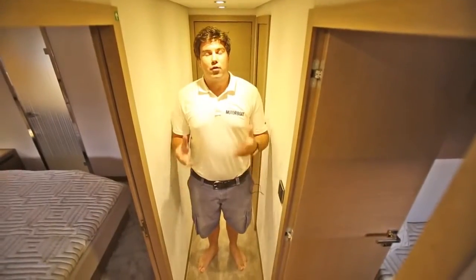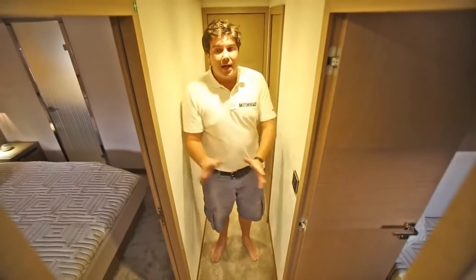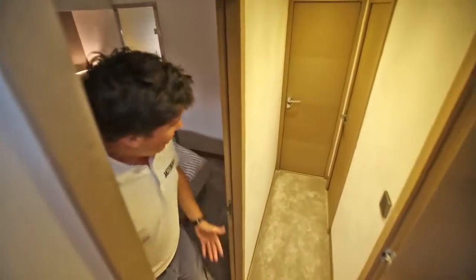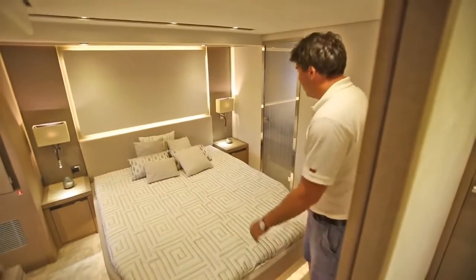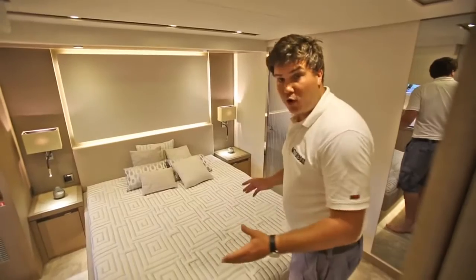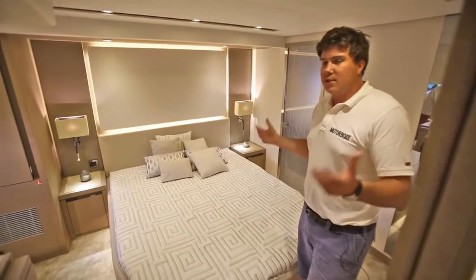So you can either have 3 or 4 cabins on board the Prestige 680. This particular boat has 4 cabins, which means you get identical pair of twins forward, which share the bathroom behind me. And then aft you have, well, it's supposed to be the VIP cabin, but it may as well be a second master cabin, because on most boats of this size this is the master cabin. It'll be slightly bigger, but the layout, you have the windows, you have the totally flat floor, you have the nice low bed, really lovely separate bathroom.